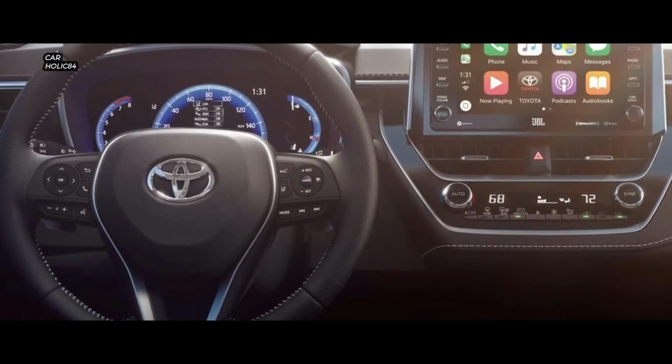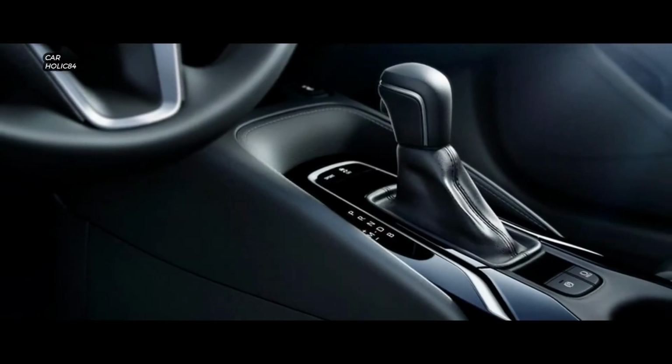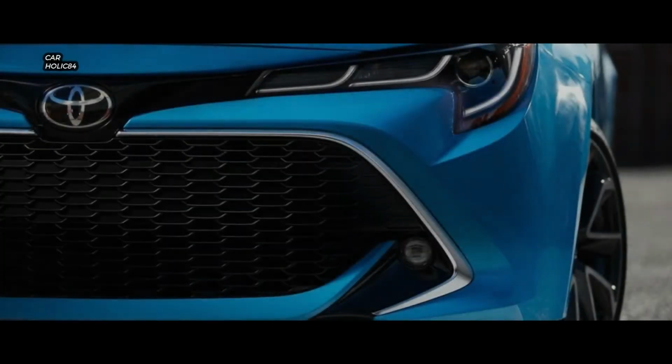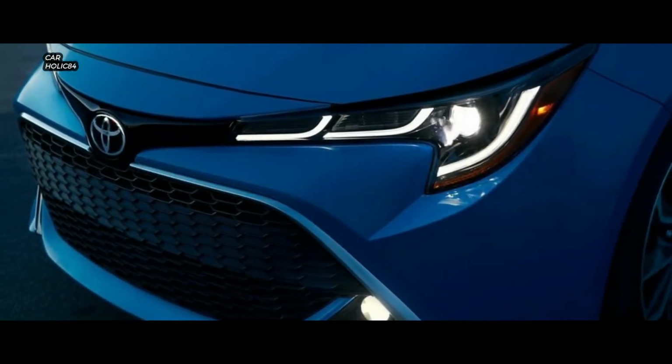Under the hood is a 2.0-liter 4-cylinder engine that should be more powerful and efficient than the iM's 1.8-liter, though specific output numbers are not yet available. Buyers can choose between a 6-speed manual or a continuously variable automatic transmission, CVT.